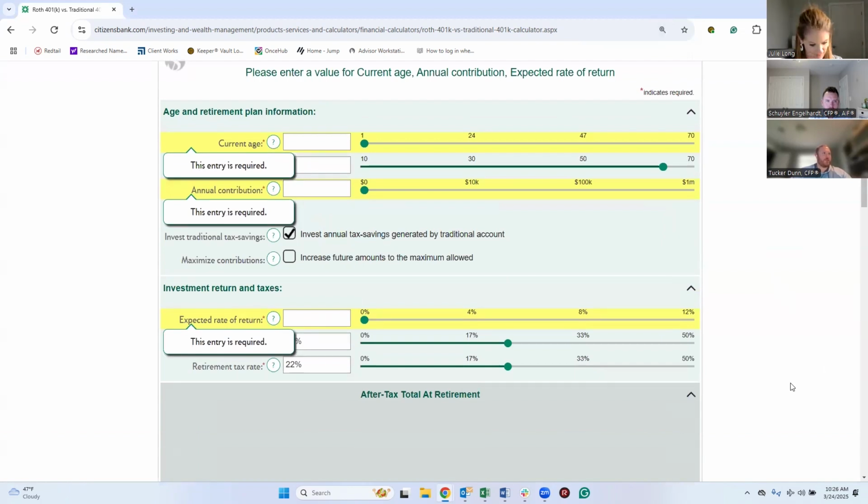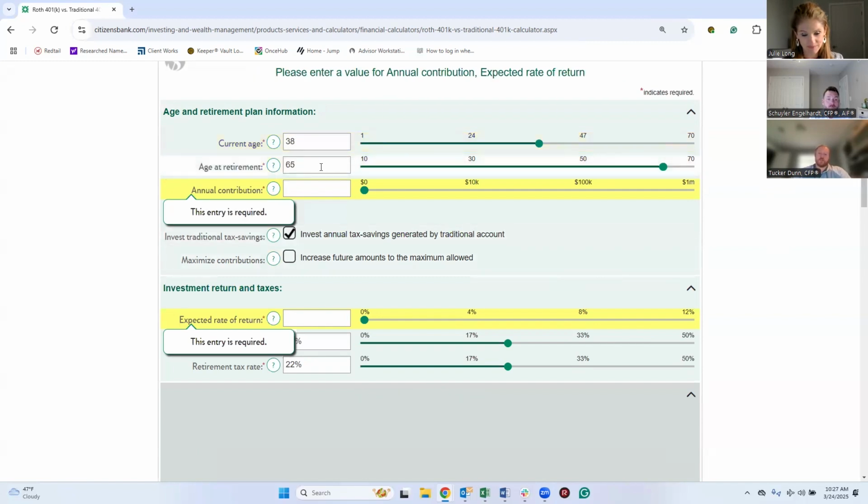So what we have here, like I was saying, is the basic little calculator that can show you what your final amount will look like when you get to retirement if you have been doing pre-tax traditional or post-tax Roth. We're going to start with the current age. I'm going to ask Skylar, because I don't think it's appropriate for me to ask Julie her age, even though she looks younger than both of us. Skylar, what is your age? 38. All right. And then we're going to say you're going to retire at 65.